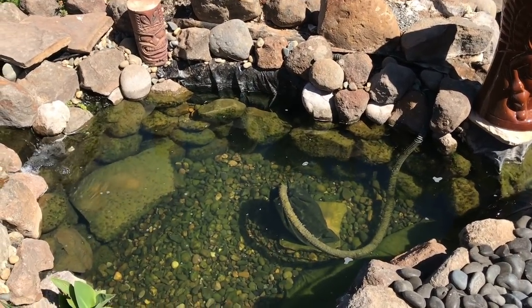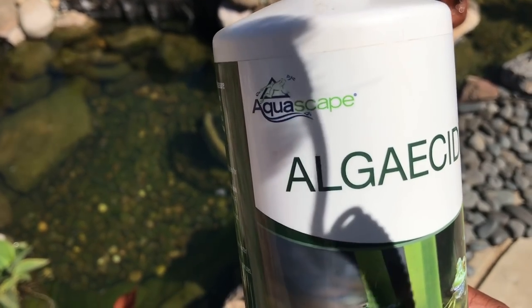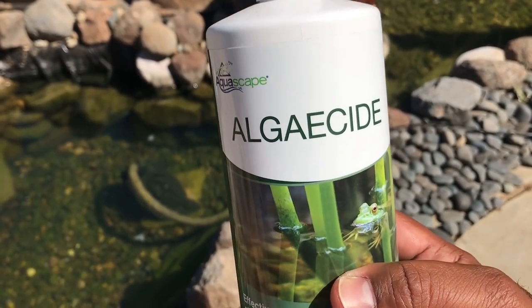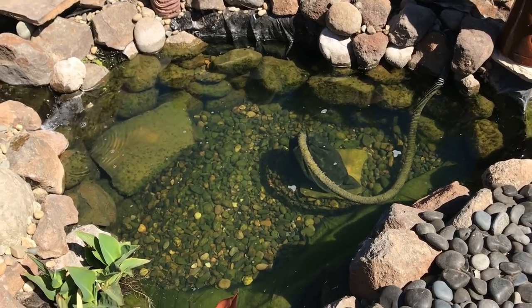Now, if you guys are wondering how I got rid of that algae, this is the stuff I use, my secret recipe. Algicide by Aquascape. I'm telling you guys, lifesaver. You guys will actually love this stuff. I added it every 3 days for a total of 9 days.